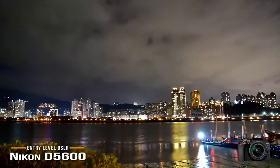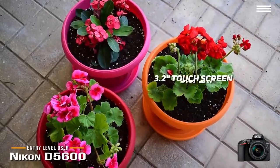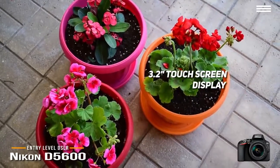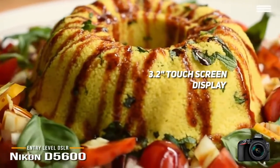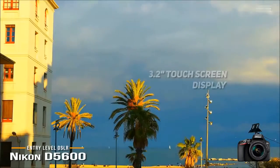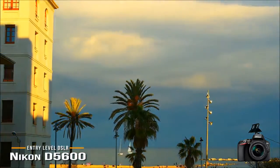The display didn't change at all compared to previous Nikon cameras. You will, once again, get a 3.2-inch touchscreen display with a 1037k dot resolution, but the basic functionality is much better here. The display has a frame advance bar that allows you to toggle different shooting modes much faster.